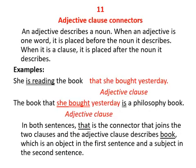Skill number 11 is about adjective clause connectors. You know that adjectives qualify nouns. وإحنا قلنا قبل كده إن we have to look at the function of the word. If we have a word that adds to a noun, it's an adjective. الحاجة اللي بتضيف إلى الاسم هي adjective صفة.